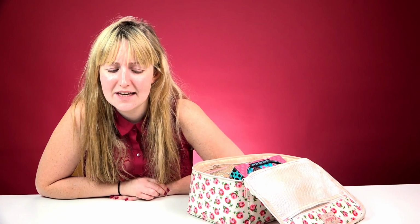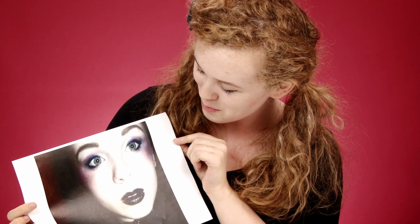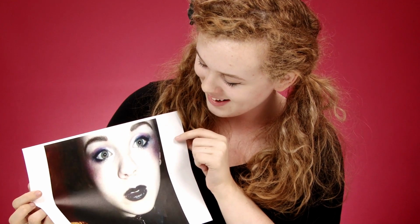For some reason in Dublin, growing up in the noughties, the more makeup you wore and the more caked you looked, the better. It was a bold look for a 13-year-old. Look at those brows and that shadow. Looks like I have two black eyes. This is my vanity case from when I was 16.